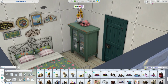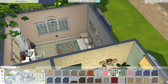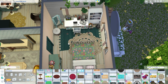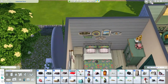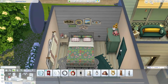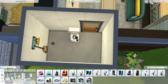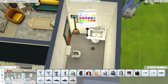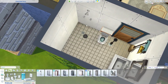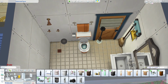So anyway, we are now in the bedroom here, and I think it's a good size for this house. I mean, it's not too cramped, but it's not too big, so it's kind of a perfect size. And I love using this Cats and Dogs weathered wardrobe over there. It's just so cute.